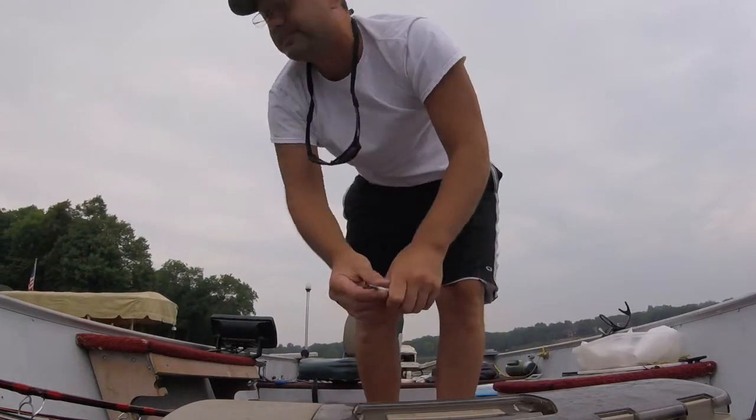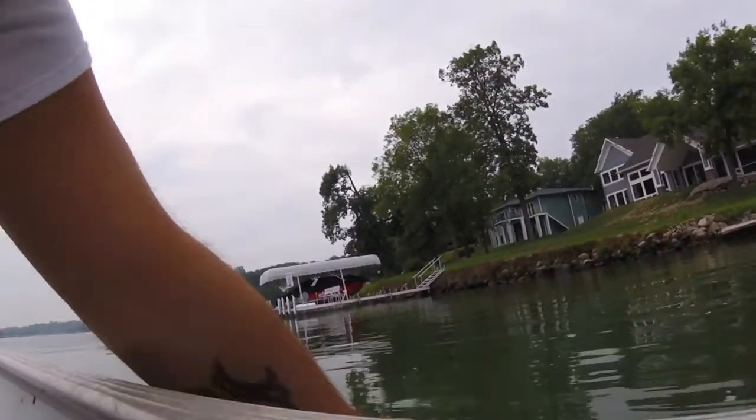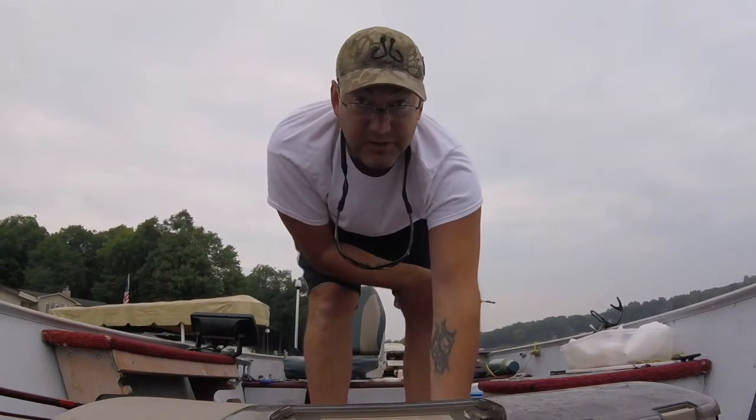There's actually a pretty interesting green algae bloom. I'm not sure if you can really see that. Maybe you can see it if I swirl the water around a little bit. You can sort of see the green particles in the water. We've seen this in a couple of the coves. It's called blue-green algae. We've seen this in a couple of the coves this year, including my own.